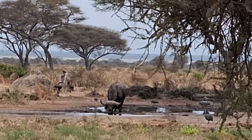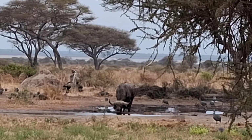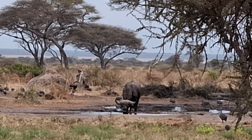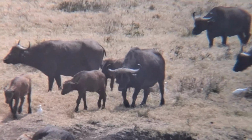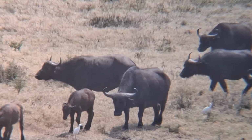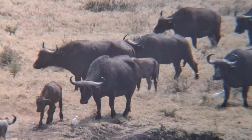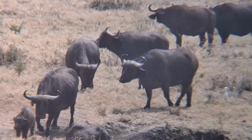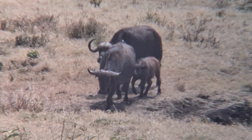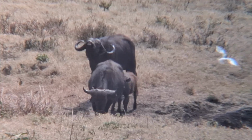As we moved further on, we could spot one of the big fives, and that is the buffaloes. A group which was just lazing around and grazing in this area. The locals told us that the buffaloes are quite dangerous if you encounter them. Hence, they are classified under the big fives of Africa.